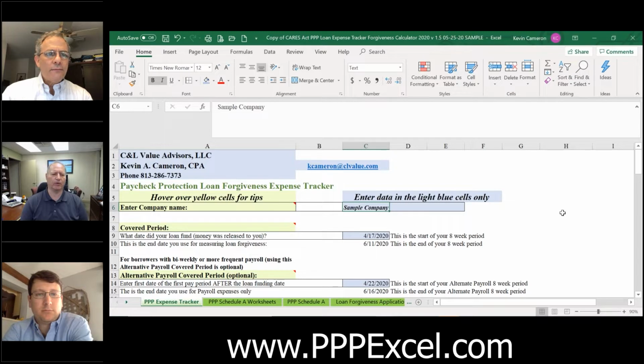It's incredible, but it's really a guide for not just calculating the forgiveness amount or the potential forgiveness amounts, but also for tracking the expenses. We heard from a lot of people early on that they were going to experience a great deal of difficulty in tracking the expenses. What do I track?